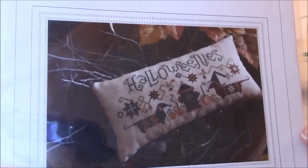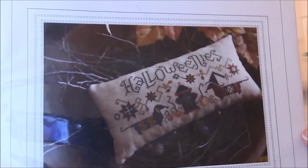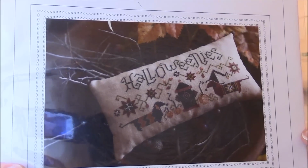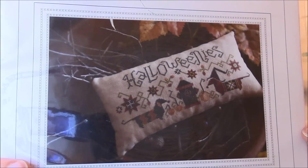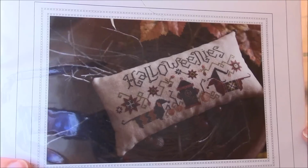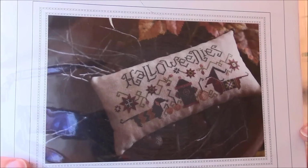This is on loan from my best friend, Halloweenies. She has stitched it up and it is really cute. Her parents have dachshunds, and so she has changed the colors of the dachshunds into colors that match the colors of the doggies that her parents have. So I keep thinking I'm going to stitch that, but truthfully, probably not.